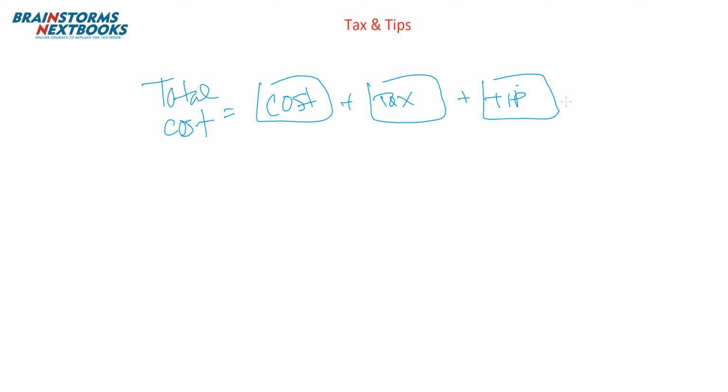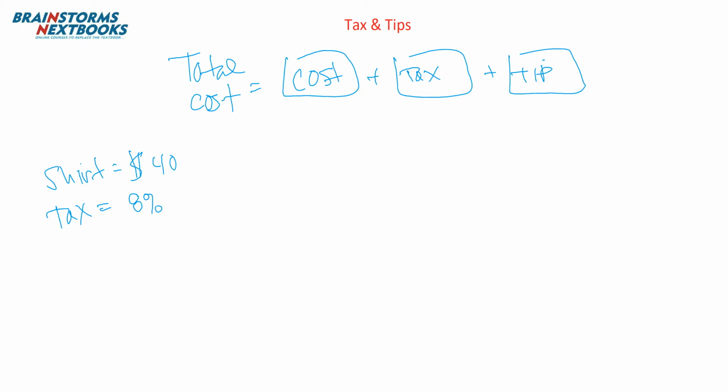So let's look at an example. First, we'll do a bunch where you're just doing cost plus tax. Like if you're buying something in a store, not in a restaurant, you're going to buy a shirt or a wiffle ball bat or whatever. So this is what it would look like. Maybe here's your scenario. You're like, oh, that's a pretty nice looking shirt and it's $40, right? And then you tell your mom, or whoever, oh, perfect, I'm going to buy this shirt for $40 and that's exactly how much I have. And they're like, well, bummer, you don't have enough money.